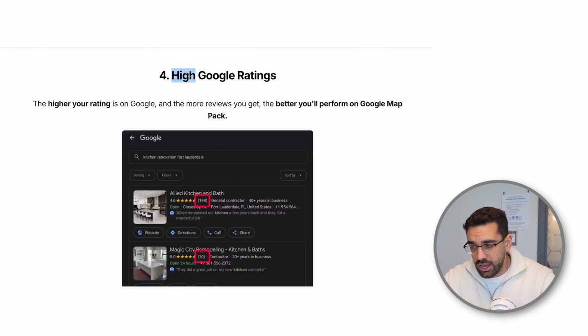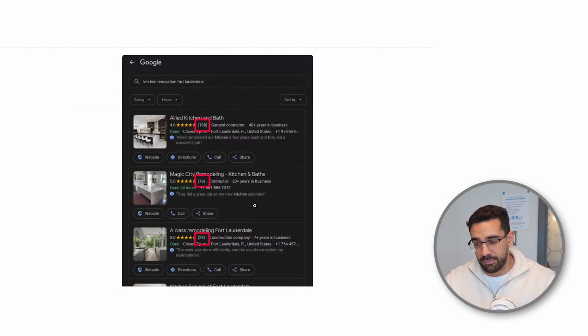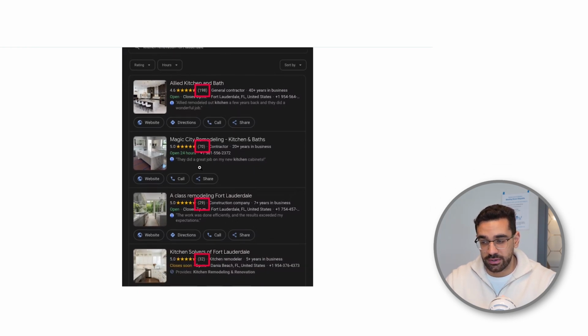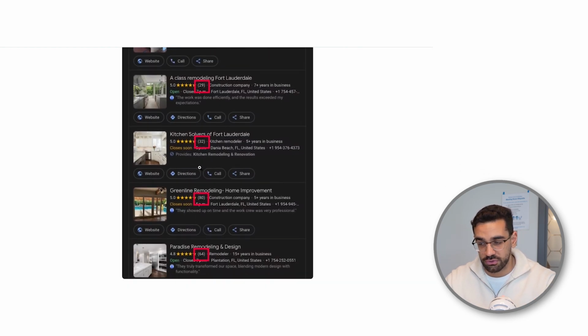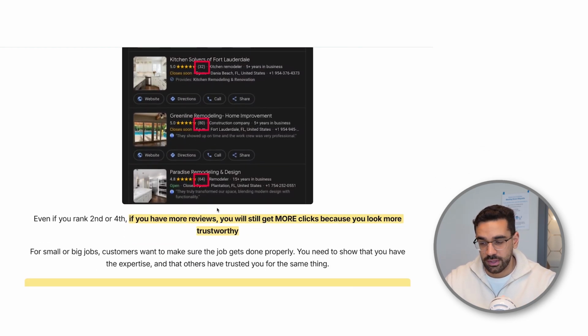Next, high Google ratings. The higher your rating on Google, the more reviews you get, the better you'll perform on the Google Map Pack. There's no surprise that the people that rank up high here have the most reviews. It's literally in almost perfect highest to lowest order. You'll see some discrepancies, but yeah.